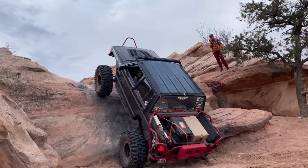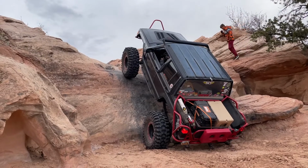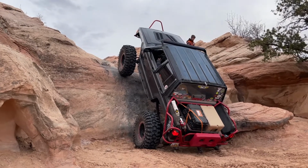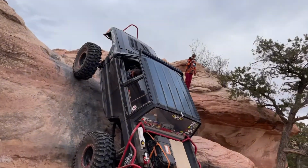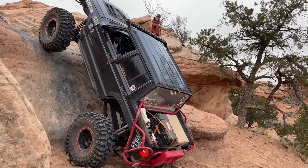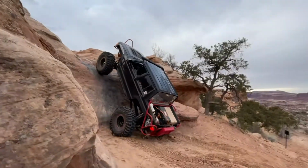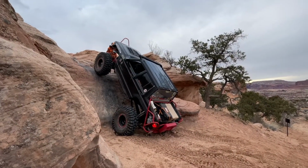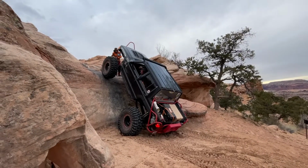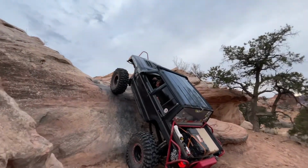No way. Your front end is so light right now. Guys, just to really get an idea of the angle of this, and he's not even all the way at the top with his tires yet, you guys. This is insane. Sky, come here. Right now. Come here. God. How you feeling, babe? I need my suck down once and I just kind of hooked it.